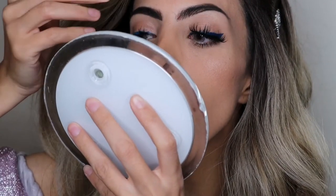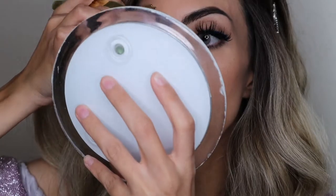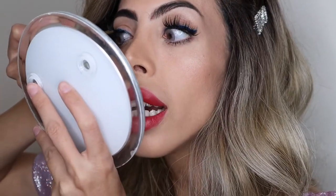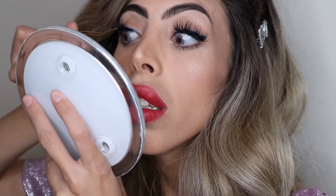See, I didn't like where I placed it, and I was also able to remove it because I didn't like where I placed it. So I'm surprised with how easy they are to apply. And I don't have to go to an extensions appointment. It's as easy as that.